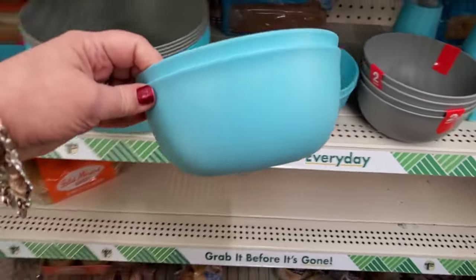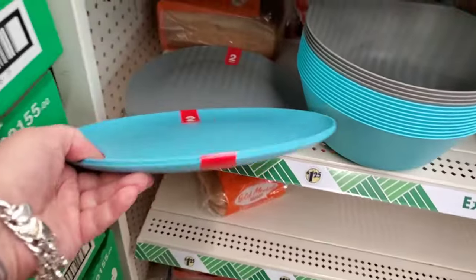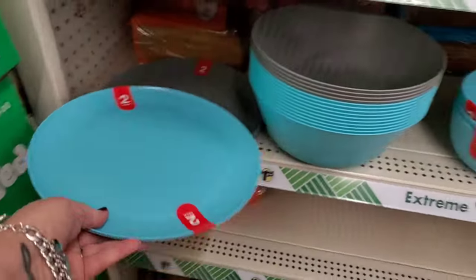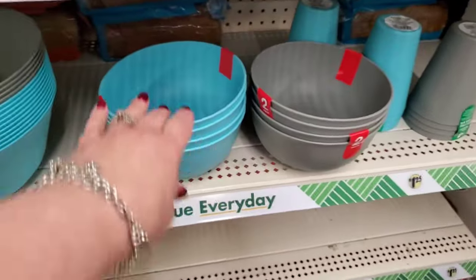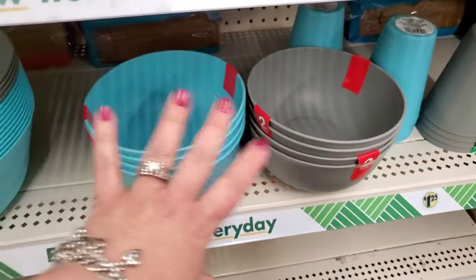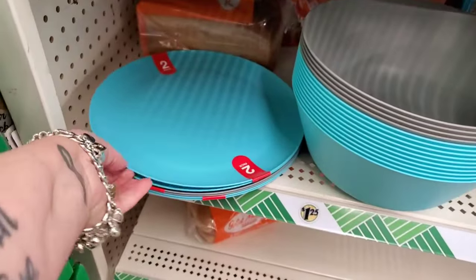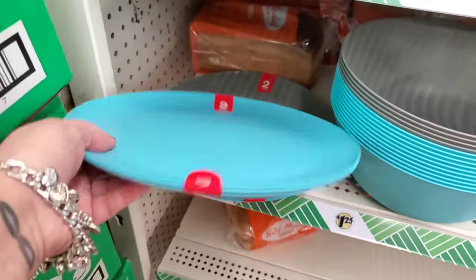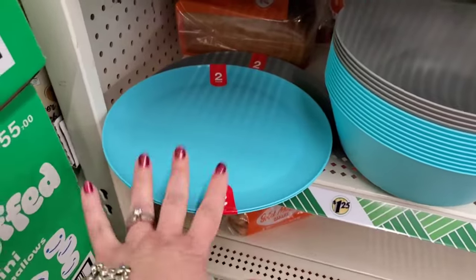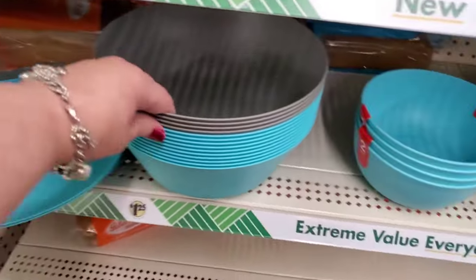I absolutely love this super vintage looking robin's egg blue. It's so pretty. I love the bowls. They're humongous, guys. They're more like serving bowls for summer, like veggies, side veggies. This is like the perfect platter to bring outside in your backyard to put, you know, the stuff that's coming off the grill onto.